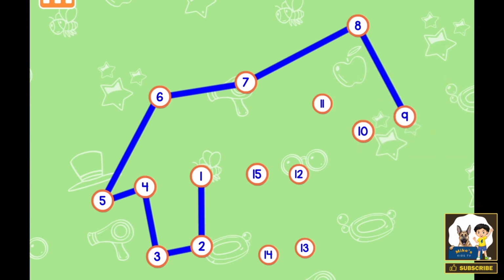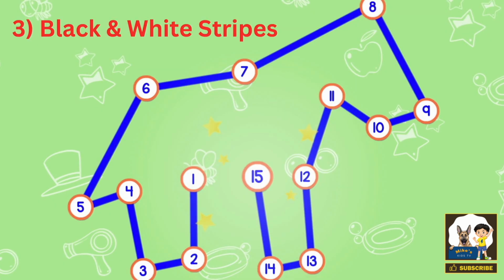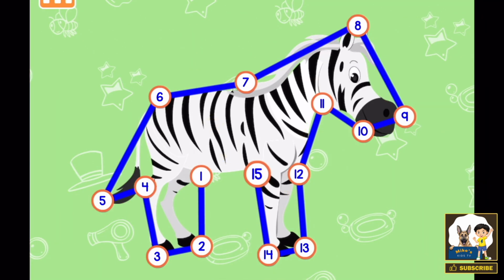9. 10. 11. 12. 13. 14. Clue number 3 is that the animal has black and white stripes. What animal do you think that is? It's a zebra! A zebra! You guessed it right! Fantastic job, Miko and friends! You're doing great!